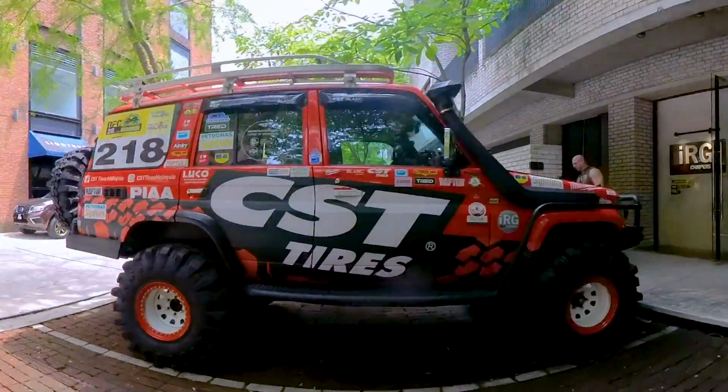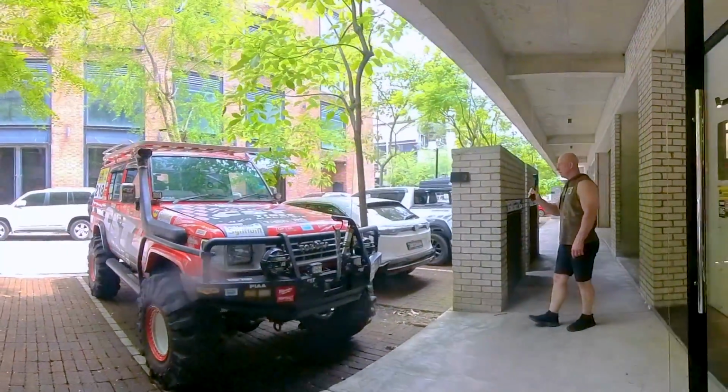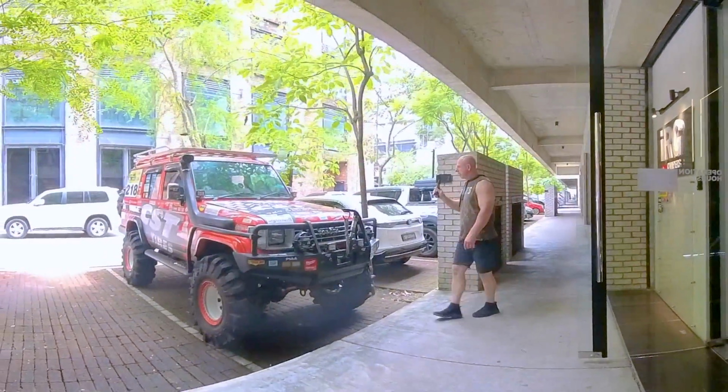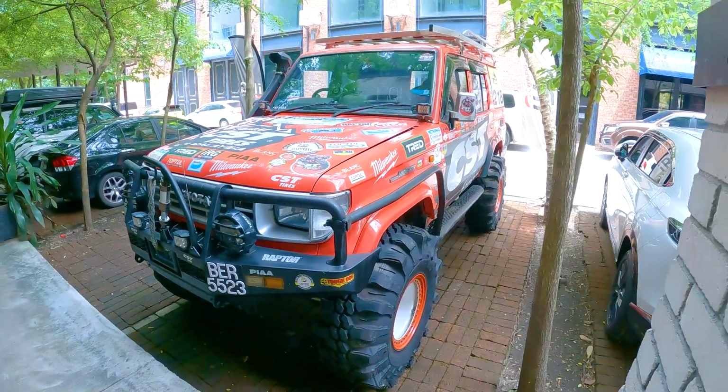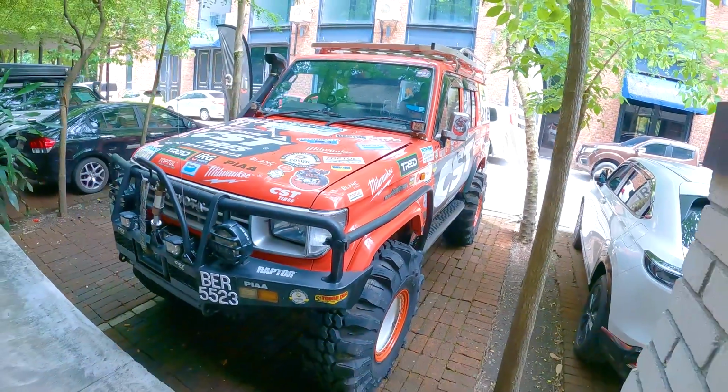Now this is actually a support vehicle for Gerard's team. He runs one of the most successful RFC Rainforest Challenge teams in Malaysia. Now it's a test bed for the tyres. They are running a range of other products.